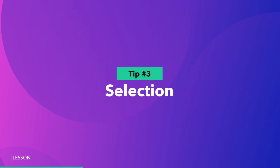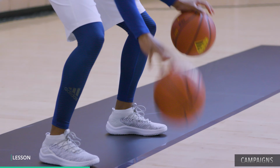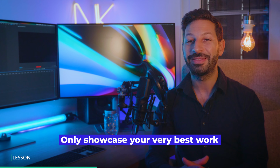Selection. Less is more. Only pick your very best work. Every shot should always attract and never detract value. If you're starting your career, you may want to put in anything and everything you've worked on. My advice is to keep it shorter with stronger work rather than it being longer containing anything that is low quality.